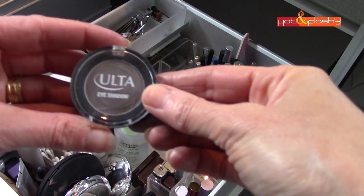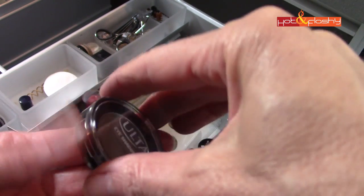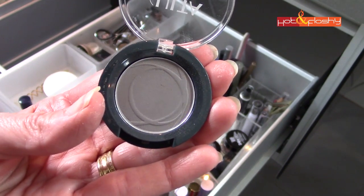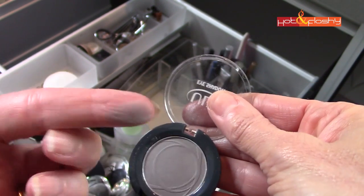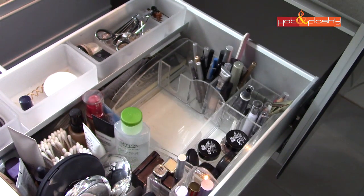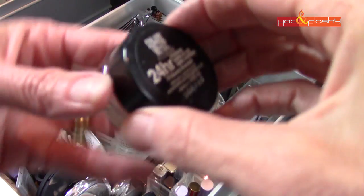Okay, Ulta eyeshadow. I've tried a few of the Ulta eyeshadows just to see. This one's called Lock and Key. I think they're okay. I don't love them. This is just a nice medium gray. Oh, I should wash my hands before I do any more swatching. It's pretty. I think I'll keep it. Well, you notice the theme here? Gray, brown, taupe, gray, brown, taupe, gray, taupe, taupe, then some more gray.